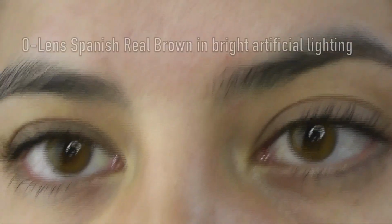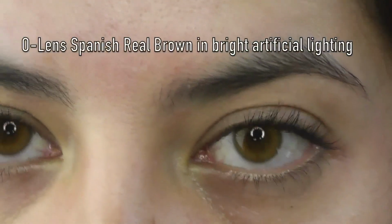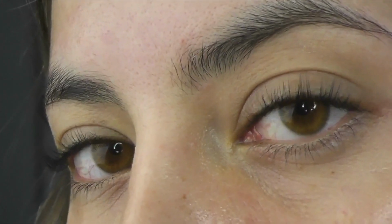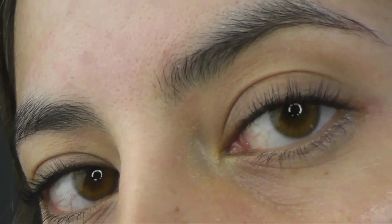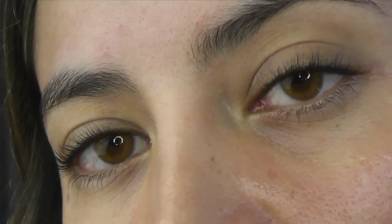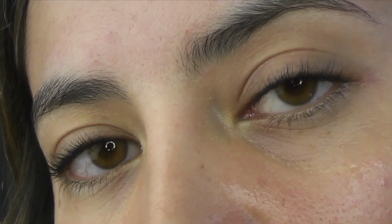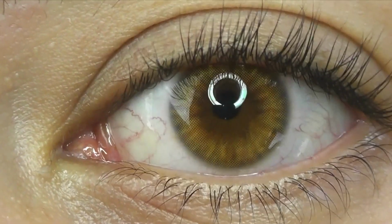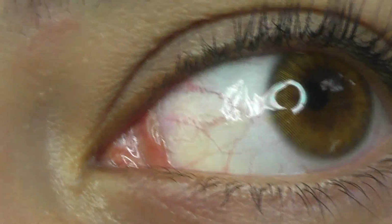So if you love that yellow golden brown color that makes your eyes glow, but you want to look natural, not fake, and you have very dark brown eyes, check out the Olens Spanish Real Hazel. So beautiful. Just look at the color gradient of these lenses. Look at the yellow undertone, the strong golden color. Look at the gorgeous patterning and the color gradient changes. It's just a beautifully designed lens. Just gorgeous. I will always promote this lens.